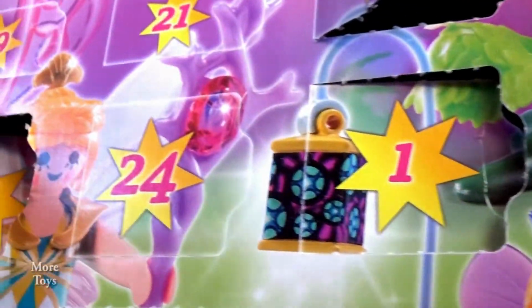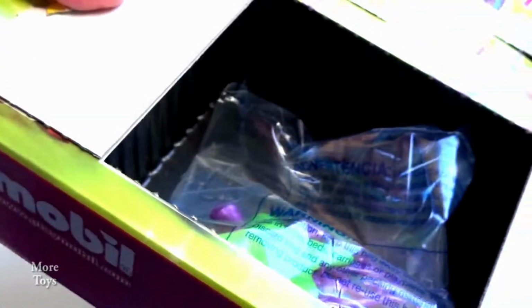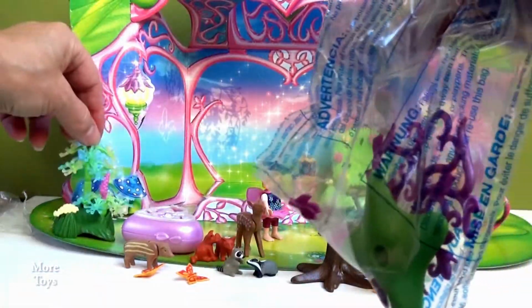We're waiting for the Advent. Number 18. There's a big number 18. It's the big number. Number 18 opens really big. I'm going to move this plant back here again.